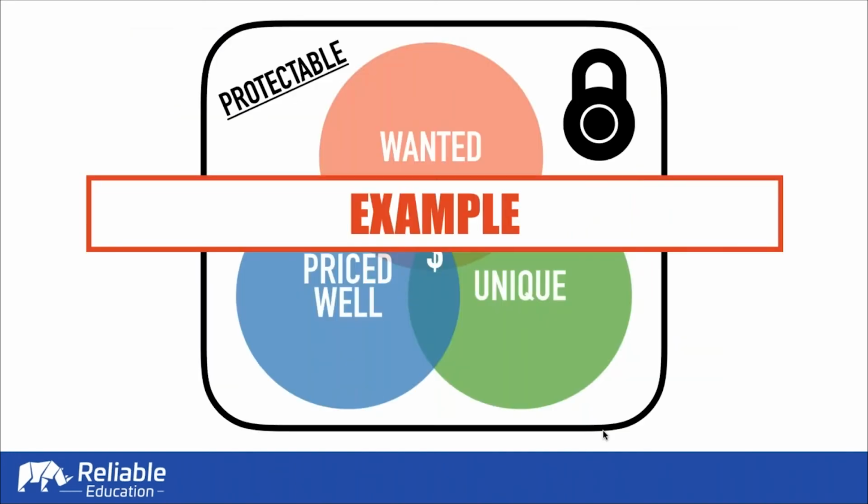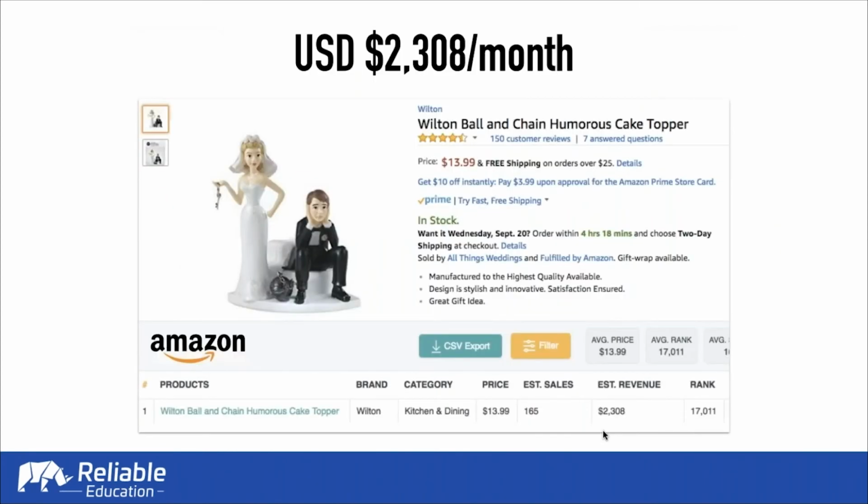So guys, I want to show you some more examples of how to practically do this. This is another category where there is demand. People buy cake toppers. This one here is doing $2,300 a month. And I love this one because it's so small. It's easy to source. It sells for $14. You can buy them for about $1.50 out of China. They're also available out of Vietnam and India. $14, right? Think about that.